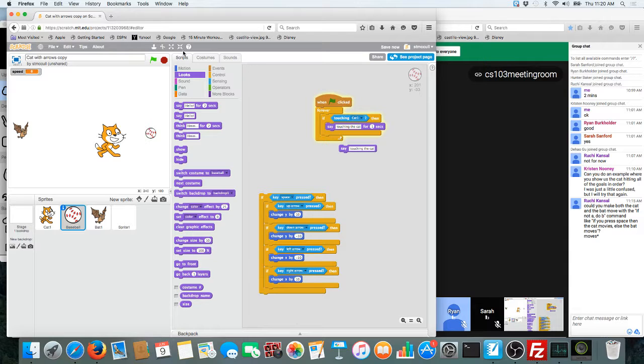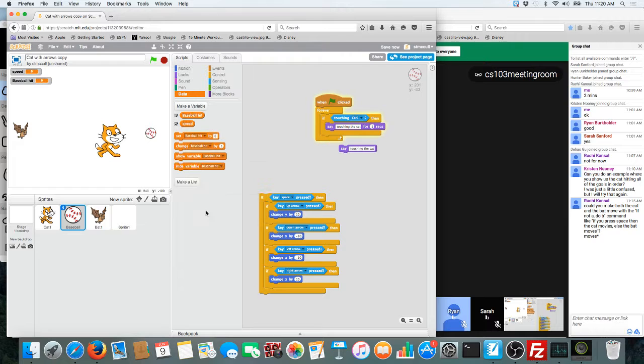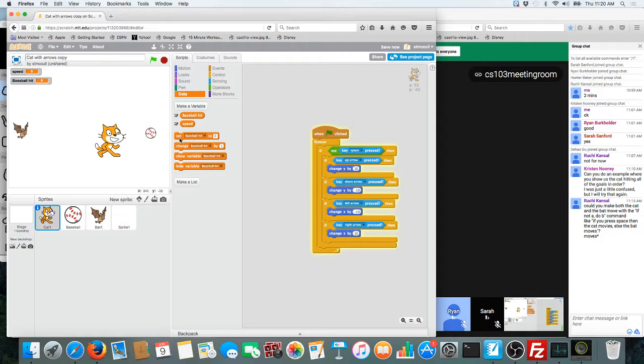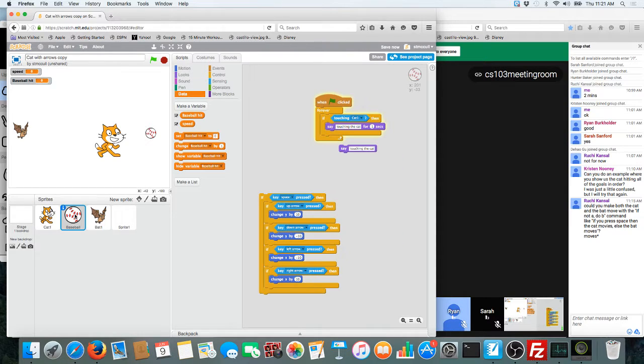The way you do the order stuff, what I would do is I would make a variable called, I don't know, baseball hit. And at the very start of the program, before the forever, I would set the baseball hit to 0. Remember, 0 kind of means false or no. Okay? And then as soon as you hit it, I can set the baseball hit to 1.